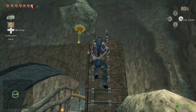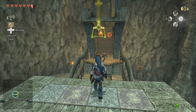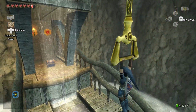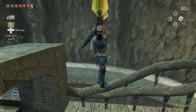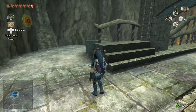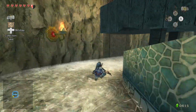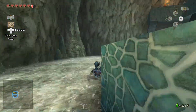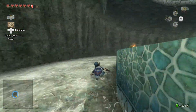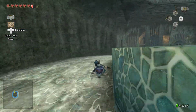If we head up this ladder here, you may notice this. See the treasure chest up there? Can't get it yet. And it's kind of a pain in the ass to backtrack to, I won't lie. But yeah, this will release some water here. And now, time for a water slide! This would actually be really fun, man. I miss water slides. That'd be so fun to slide down this huge spiral area, man.